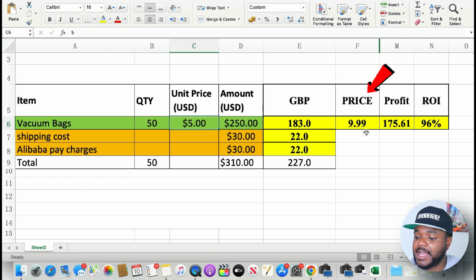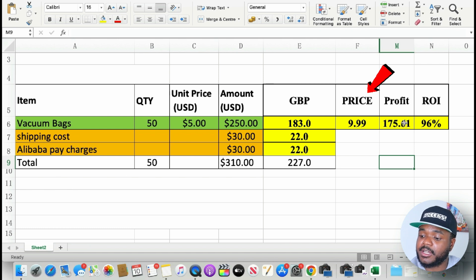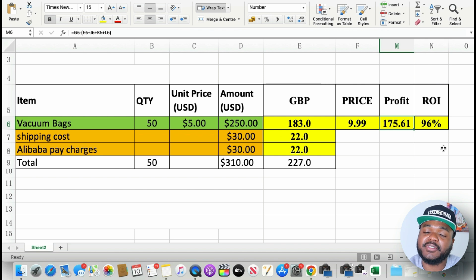This is the price that I'm going to sell the item for. Again, this is just an example, but the profit that's going to be left over is going to be around £175 once I sell all 50 pieces, and that's going to be a return on investment of 96%. So every single time I'm looking for a new winning product to sell, I always make sure that this figure right here is over 50, sometimes 45% depending on the competition.